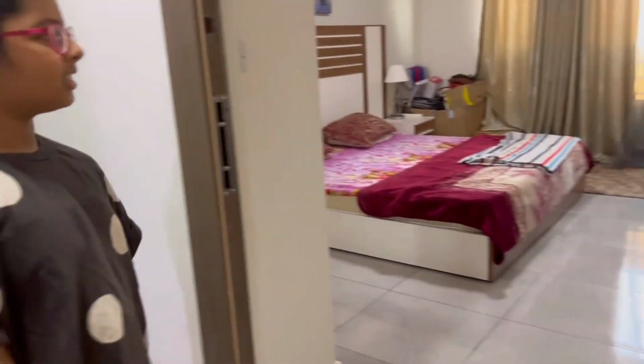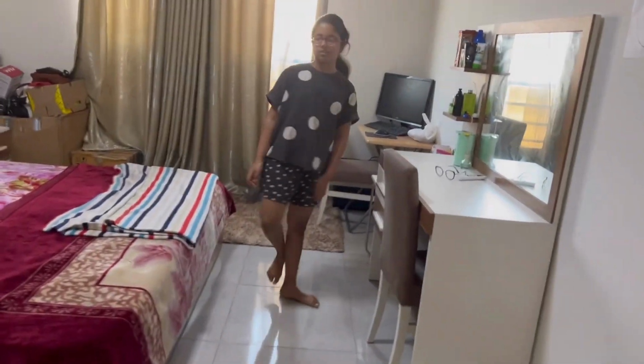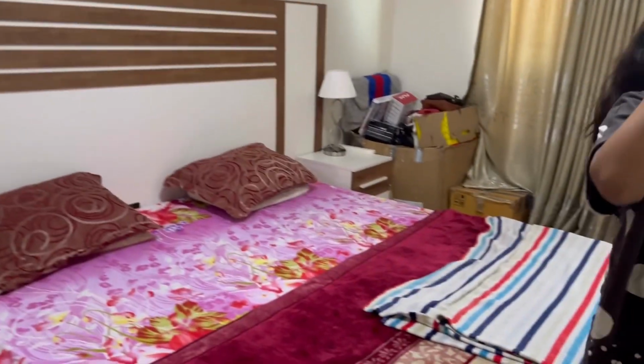Okay, now here we have the bedroom, where we sleep. Mirror here. And this is our 1 BHK, which is very large.